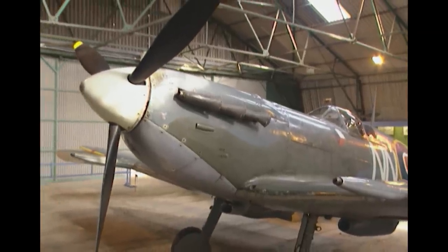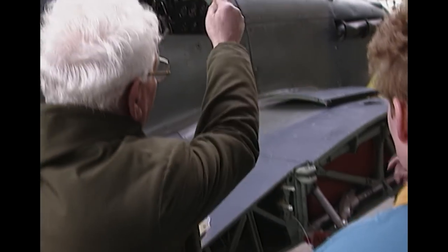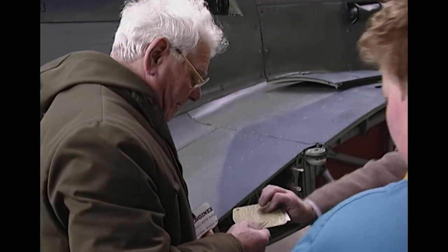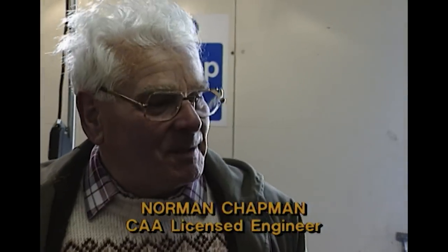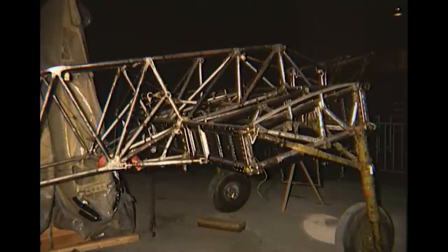I mean, all I'm virtually doing is to see that the lads are putting the right bolts in the right holes at the right time, you know. Yeah. And that's basically what it's tied down to, certification of all the bits that go into the aeroplane. Because when I took it over, there was just no paperwork, nothing. So I said, right, we start from scratch.